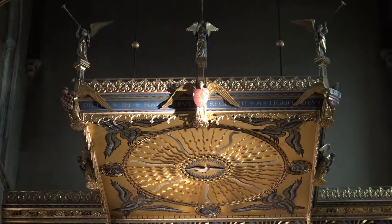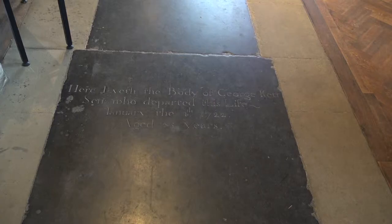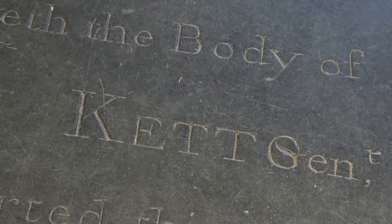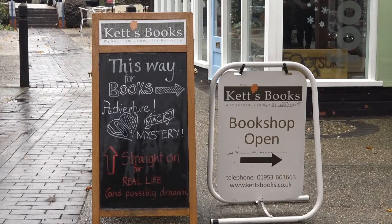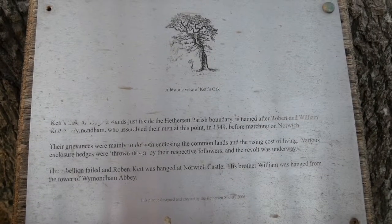The Ketts were prominent and are famous for their rebellion in the 16th century, which was led by William and his brother Robert, and here lies their tomb slab in Wymondham Abbey. Therefore, Wymondham is known for the Ketts family, and they have several places named after them. For example, here is Ketts Oak Tree, which can be found en route from Norwich into Wymondham.